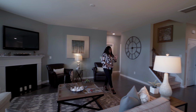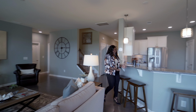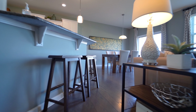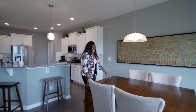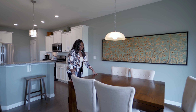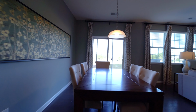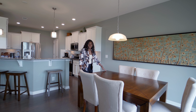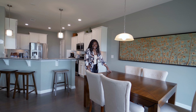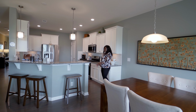So now we're going to transition over here to the dining area. This dining space is also very intimate and very private. I think you can hold at least 6 here. Actually, I would even say maybe you can hold 8. It just depends on the style of table that you choose. But as you can see from the setup, you can easily seat 6. So that's pretty cool. And then we're going to transition to the kitchen section here.